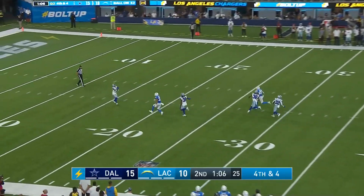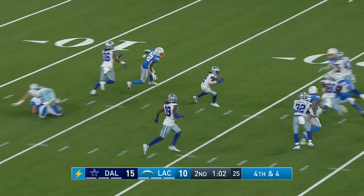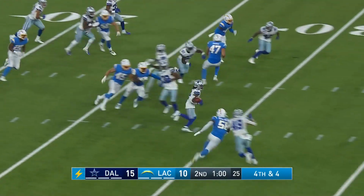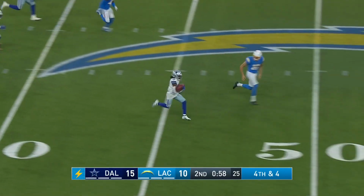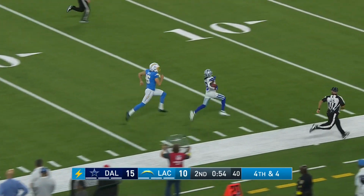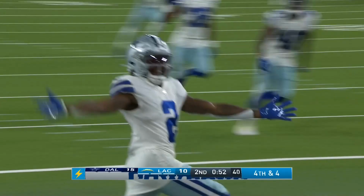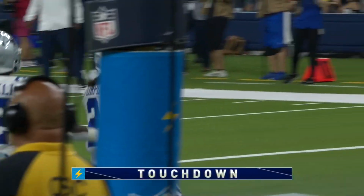Not only is it high, it is far, and Turpin makes one man miss. Let's see what kind of magic he has again. Turpin, jitterbug, Turpin, can he do it again? Kevontae Turpin, gone. Touchdown Cowboys, 72 yards.